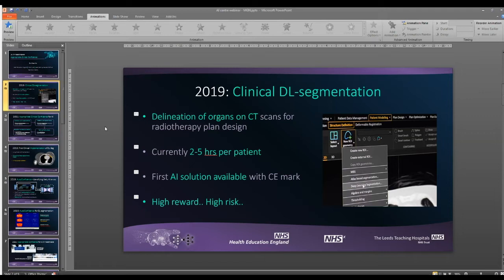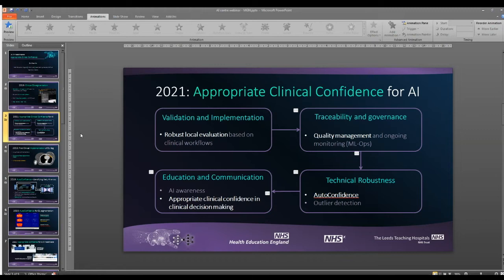So moving on, if we want appropriate clinical confidence for an AI system, we started thinking about some of the key components that we needed to achieve that. And we were thinking about this from a departmental perspective. So really looking at things like how do we educate our staff, how do we prepare the ground to enable us to roll this out and use it clinically. So obviously the first thing you start with is validation and implementation. And I'm starting approximately where Harris put a red X on that slide that showed the AI development workflows.